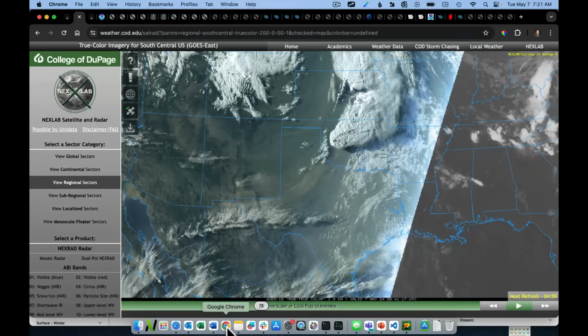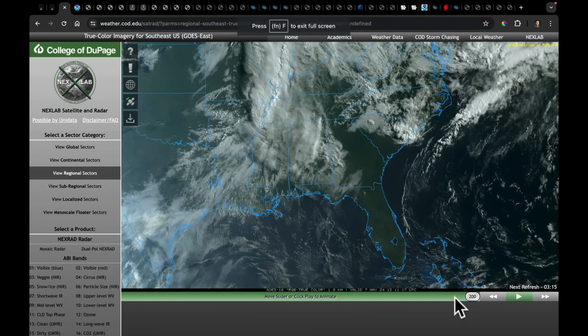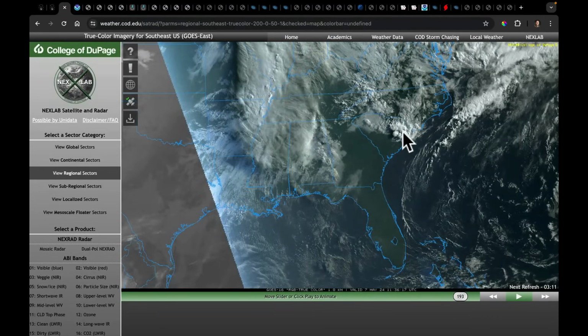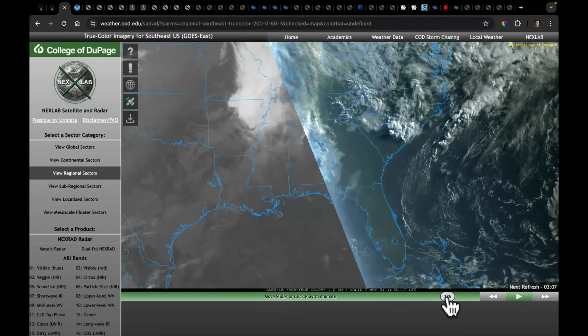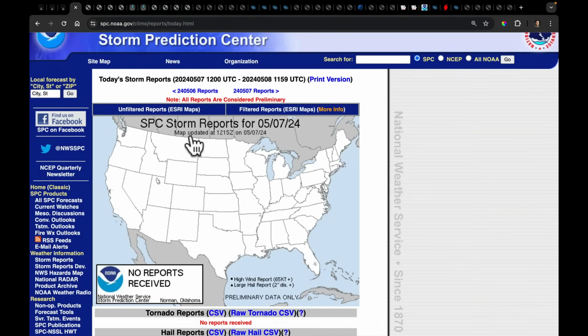Okay, let's go back to here. Let's blow this up so you can see this a bit better. And I want to comment quickly just on the storms that were in the southeast, which, by the way, are still there this morning. Take a look at some of the deeper convection rolling through parts of South Carolina. Now, yesterday, these storms really popped from Tennessee up here into parts of Kentucky.